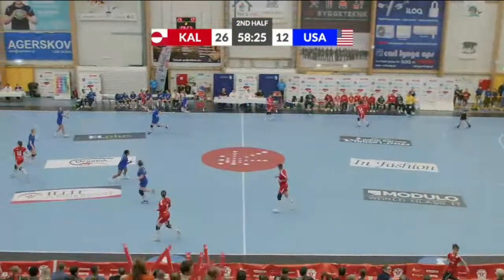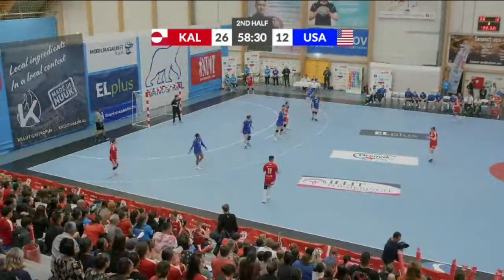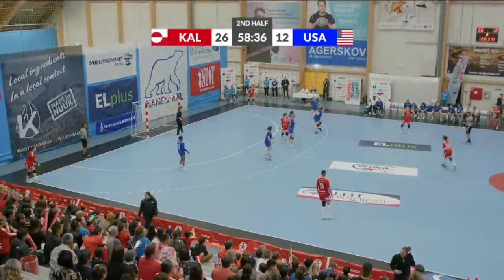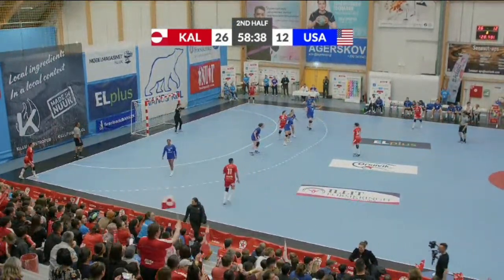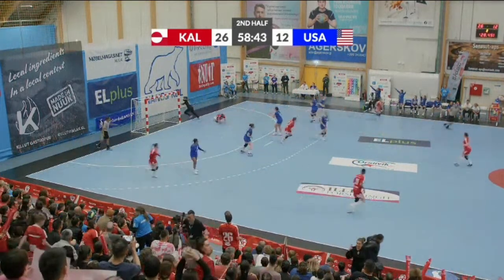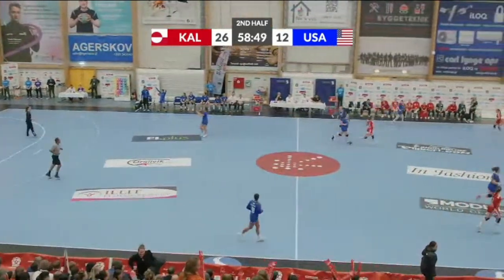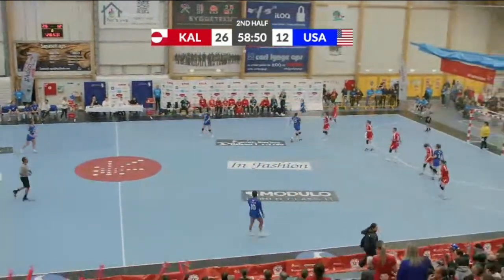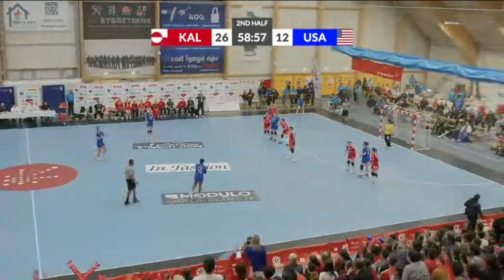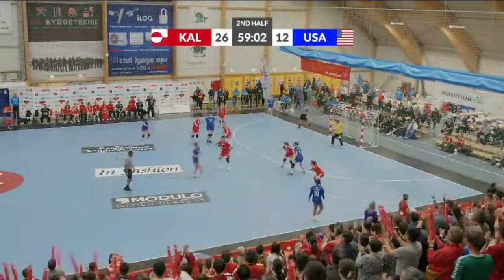That pass off the hands of Timmerman and out of bounds. Again, Coach Borsos electing to keep a lot of those young faces new to the senior national team out there and getting some valuable big-time minutes here against one of the top teams this tournament, Greenland. McCarthy is absolutely bailed out by Wheeler. McCarthy learned her lesson, wasn't going to make contact from behind, and elected to give Wheeler a fast break, breakthrough shot there, which Wheeler said, not today.